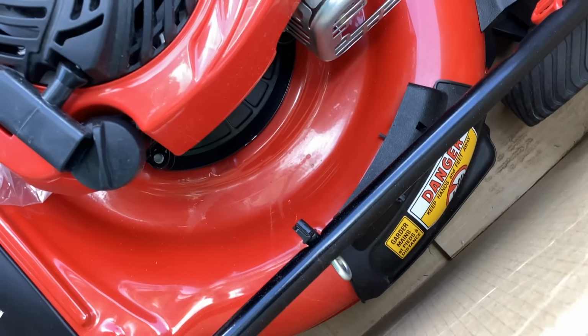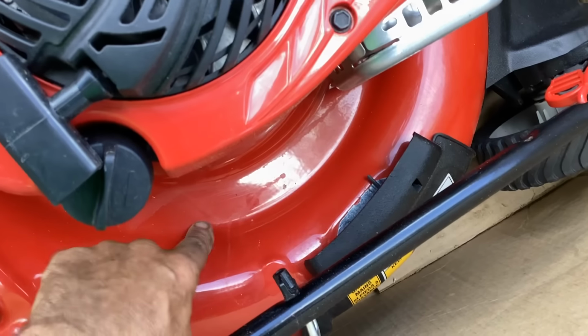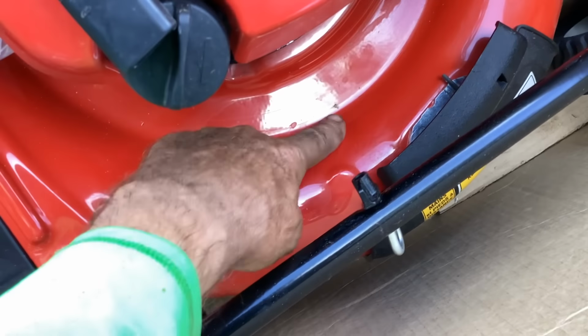Okay, what am I looking at? I just saw something that showed me it was used. I think I saw these scratches on the deck.